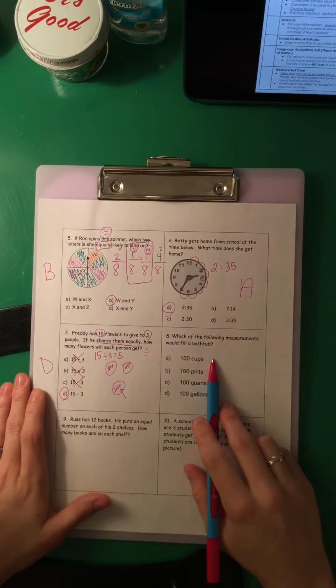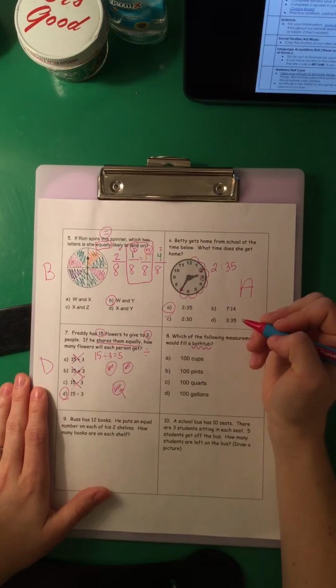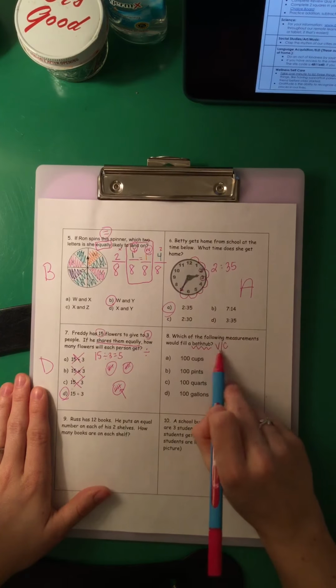Now it says, which of the following measurements would fill a bathtub? Okay, so if we're talking about filling a bathtub, you fill a bathtub with a solid or a liquid? Liquid. You fill it up with water. So if it's a liquid, remember that's a volume and capacity question. Okay, so just like that, we're going to label right here.